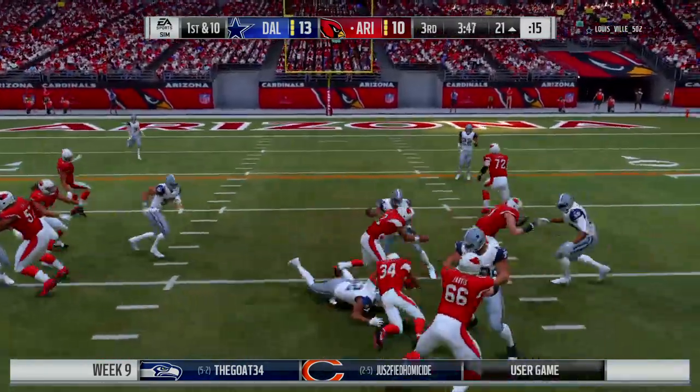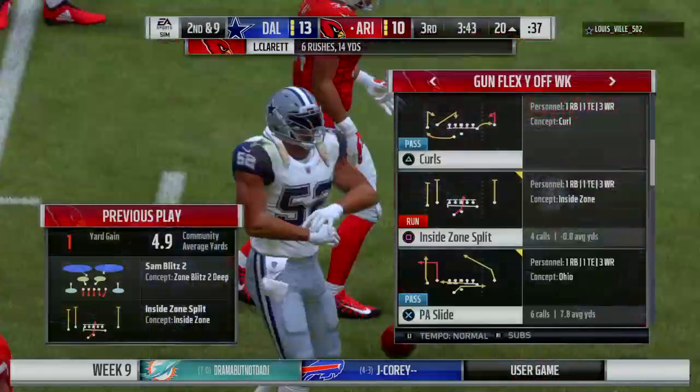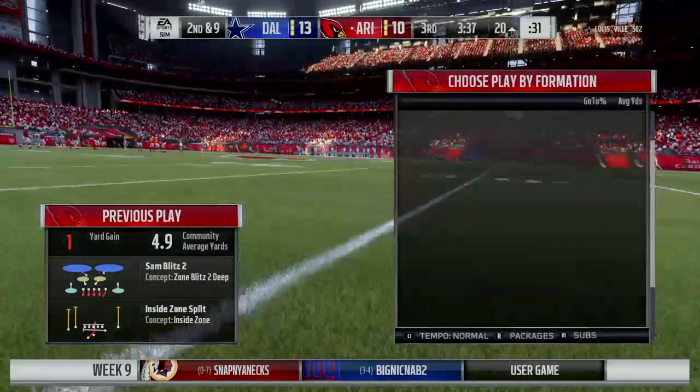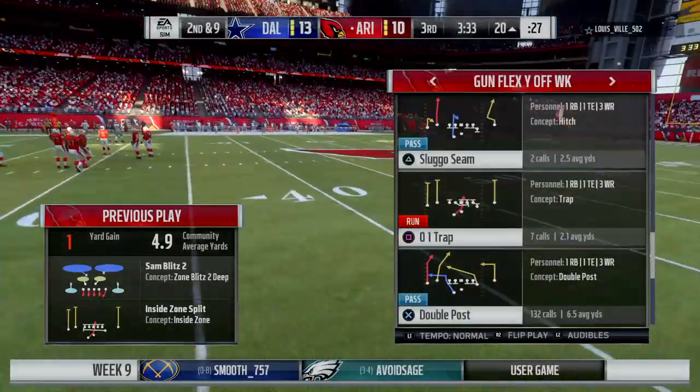They'll run it now out of the gun. And not much to speak of there. Maybe a yard down to the 20. Tough first half for him, unable to put up the numbers he's used to producing. But with a guy like him, you and I both know it just takes a couple of explosive touches for him to make an impact on this game and on the stat sheet as well.